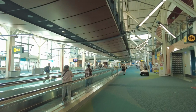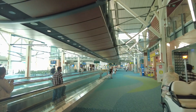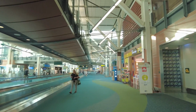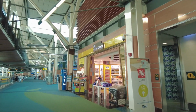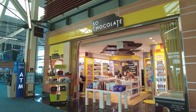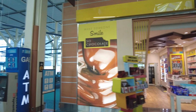It's always so different in an airport, eh? Everybody's on their way somewhere, all the expectation and the excitement and everything. Ooh, so chocolatey. A chocolatey experience out here in Vancouver Airport.